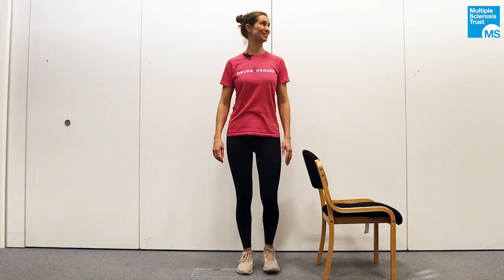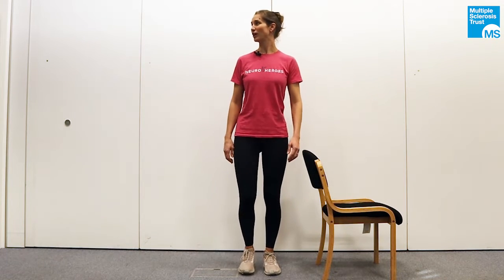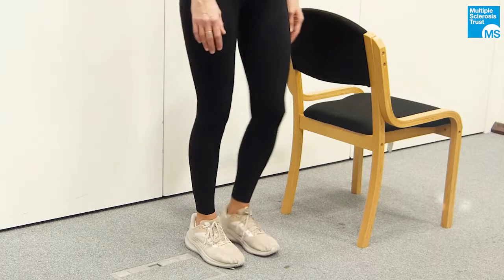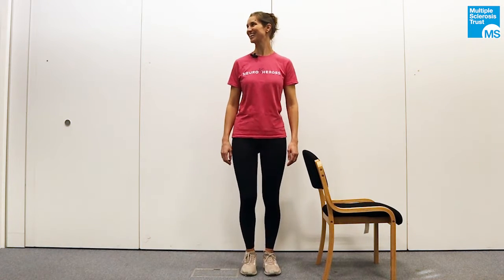And you'll start to feel that moving your head makes you want to veer off to one side or the other. Try and compensate for that using your balance. Don't need to lift your legs high here. Just going to keep looking from side to side in the aisle. Okay, pause for a moment.